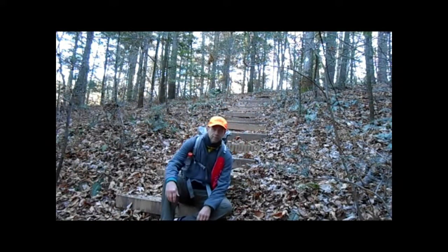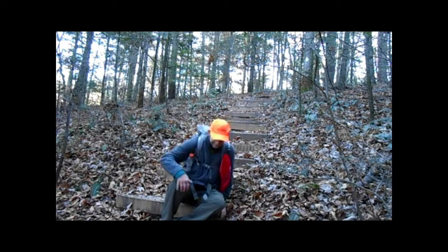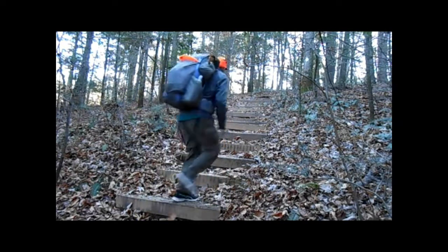Of course, part of the price you pay to have it to yourself on a beautiful Wednesday morning is knowing that you got to climb back up out of here. About 10 o'clock and I've reached Bryson Gap, so I'm going to water up because the spring is that way.